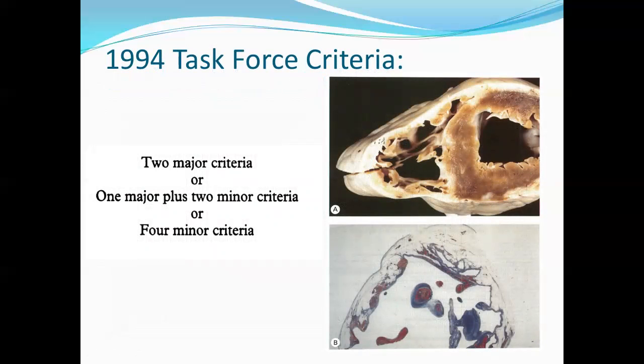To answer Shadi's question, do you have to have everything? Do you have to have nothing? It was 2 major criteria, 1 major plus 2 minor, or 4 of the minor criteria to actually make the diagnosis. And then this is just an image from that original paper of a 39-year-old male who was diagnosed with ARVC. You can see the anatomic specimen, so you can see the fat on the walls, and then in the histologic specimen, you can truly see adipocytes replacing the myocytes in the RV free wall.